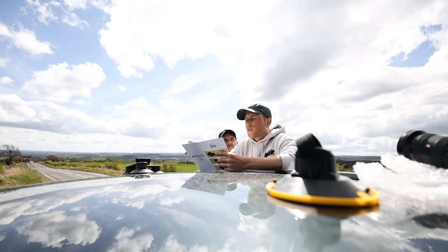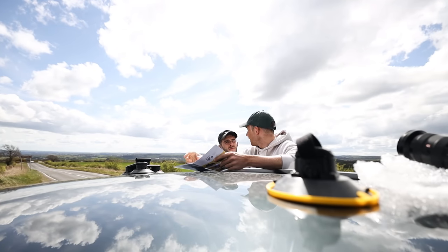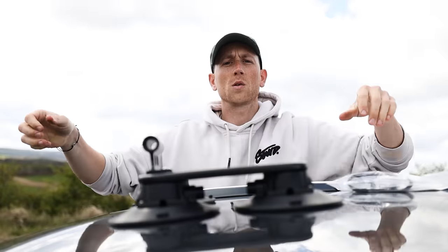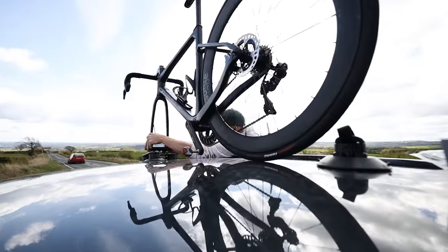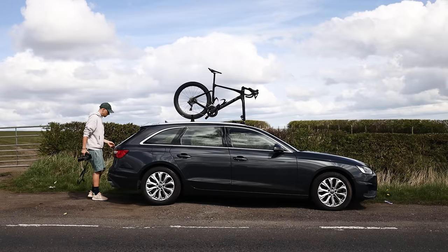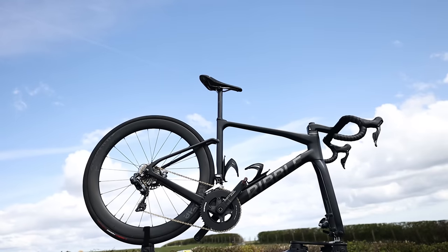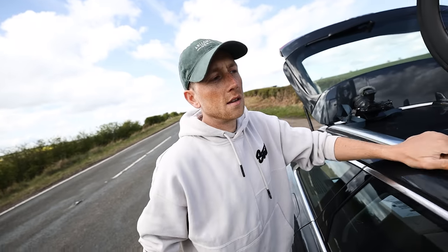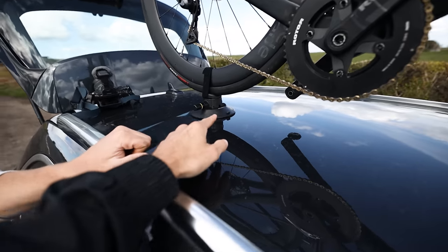Can you read? Yeah, but the sun's so bright I can't actually read it. Pumps all the air out. So it's three suckers on the front just for safety reasons. Yeah. So if one fails, there's still two. Totally. And then just one on the back with a tiny strap.